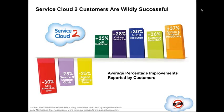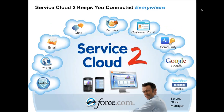Having these tools at your disposal to manage all your customer interactions in one place really helps you achieve that level of success. We do it with our application that we call the Service Cloud, and more recently the latest incarnation is called Service Cloud 2. Our vision is really one application, one set of tools that allow you to manage your customer interactions everywhere they take place. It used to be that you only had one choice: you'd pick up the phone and call an 800 number, and that was that.